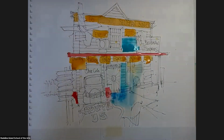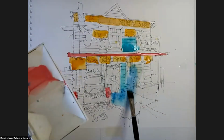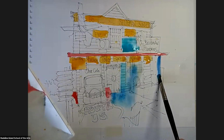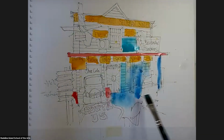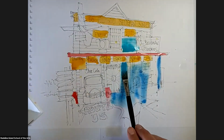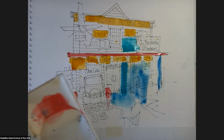Now, I've got to be careful that this doesn't end up being an illustration. And that's the danger. You just end up painting all these shapes and it gets really boring. So I want the colours to have a little bit of a life of their own. So I'm introducing some of this cerulean blue now, with a little bit of this cobalt turquoise. Look at that, gorgeous, stunning.